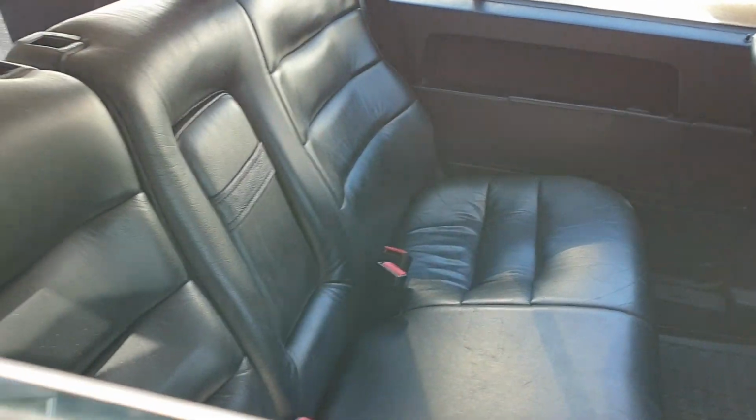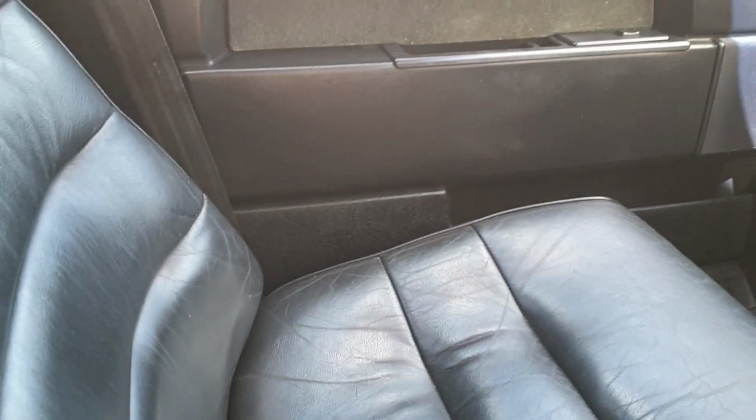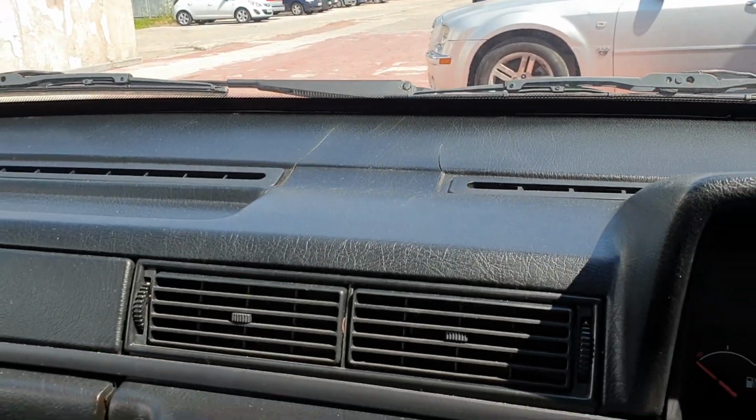Quite a nice interior in this car. Full black interior. Quite nice condition, but the driver's seat's not the greatest. Otherwise, it's pretty good condition. It's got the cracked dash, which I guess is fairly common.